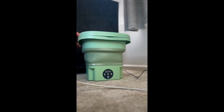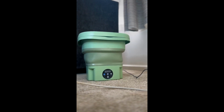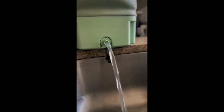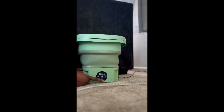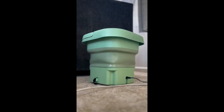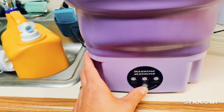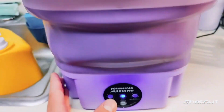So today we'll be talking about this wonderful product, as you can see already on your screen. This is a Mini Foldable Portable Washing Machine. As you can see, this is a portable washing machine. So, introducing the Mini Foldable Washing Machine, your ultimate laundry companion. Are you tired of lugging heavy laundry baskets to the laundromat or dealing with bulky traditional washing machines? Say goodbye to those hassles and embrace the future of laundry with this Mini Foldable Washing Machine.